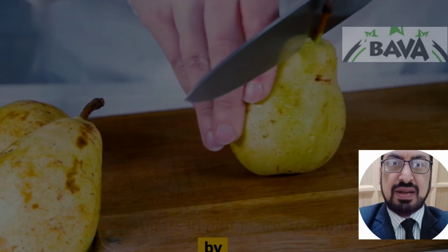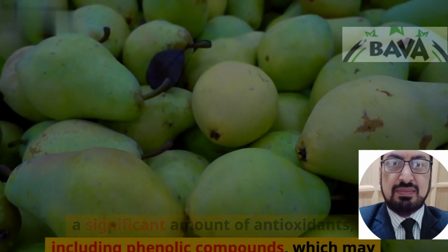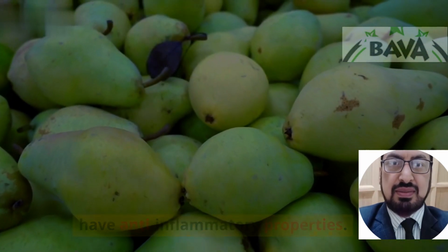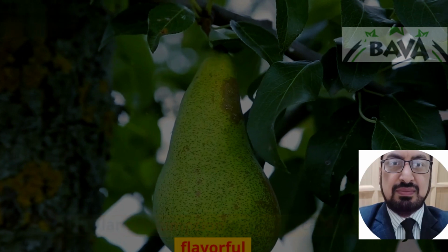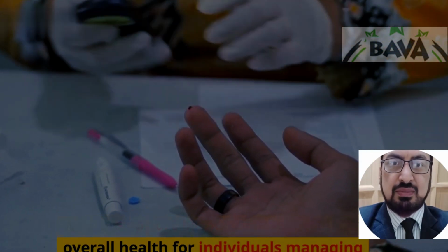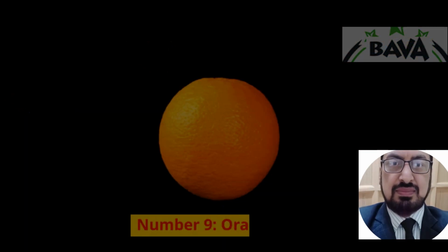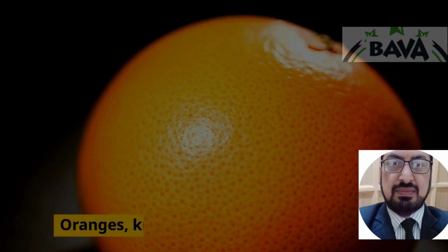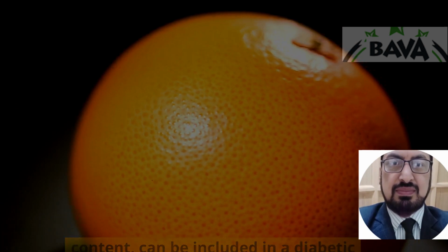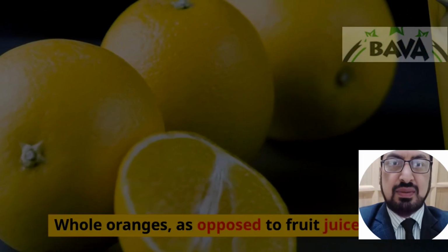Number 8. Plums. Plums are not only delicious but also have a low glycemic index, making them a diabetic-friendly fruit option. The natural sugars in plums are accompanied by a significant amount of antioxidants, including phenolic compounds, which may have anti-inflammatory properties. Regular consumption of plums can be a flavorful way to support blood sugar control and overall health for individuals managing diabetes.